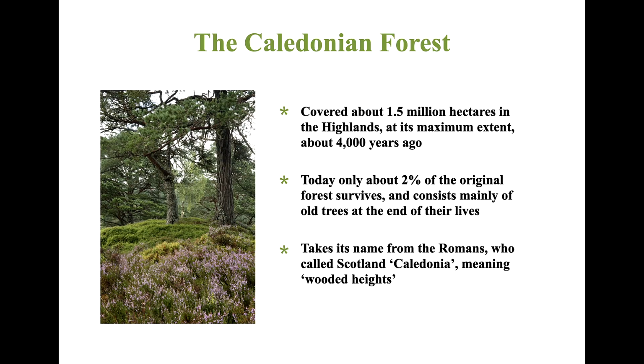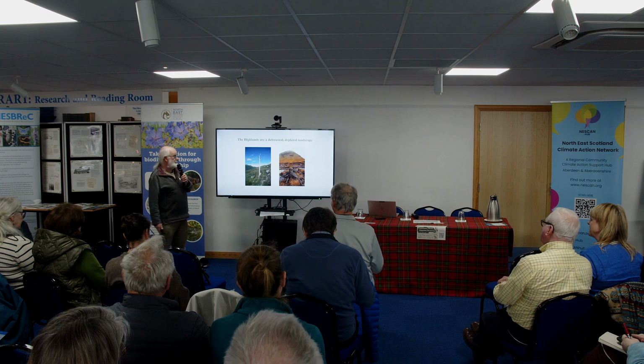So it covered about 1.5 million hectares at its maximum extent, something like 4,000 years ago. But today we've got a tiny fraction of that left. And the name comes from the Romans, who called Scotland Caledonia. So there's a clue there that in the Roman era, 2,000 years ago, the country was still covered in trees.